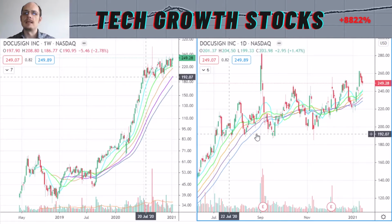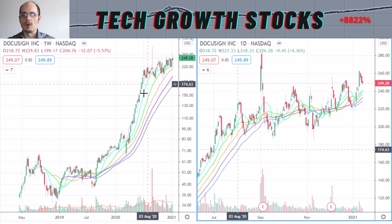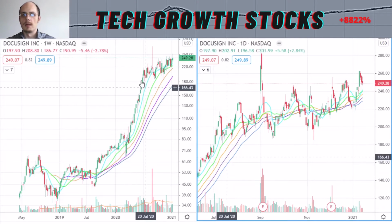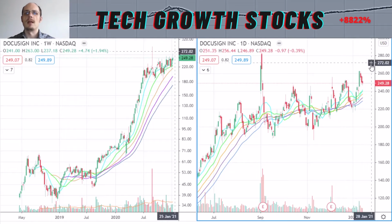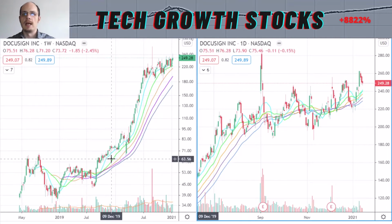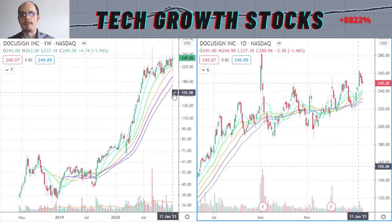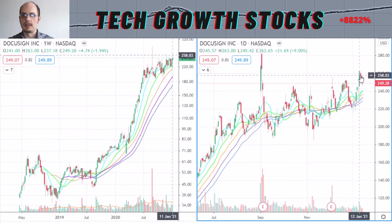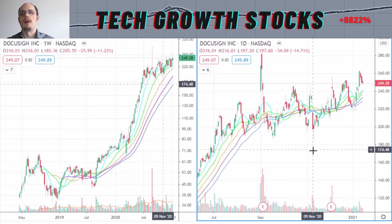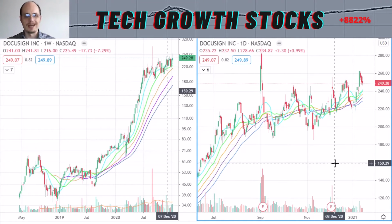One quick note, a base is a period of pause in an uptrend, and that's what we are looking for. We look at these periods of pause, and when the stock is breaking out of a base like that, I think that could be an excellent entry point, especially if the stock is in an overall uptrend. And here we see that period of pause, and I think soon we could break out here and continue with a strong uptrend in DocuSign.